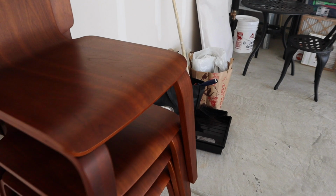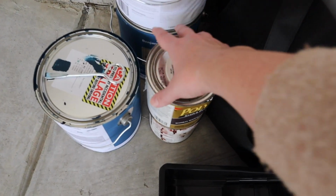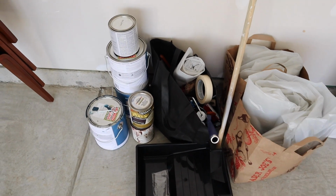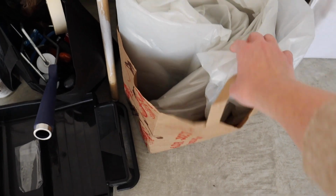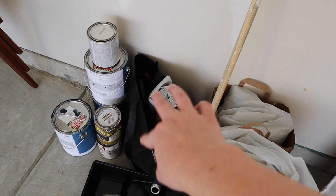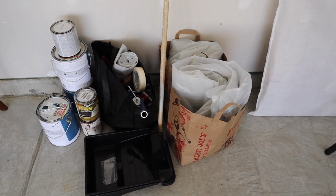Chairs are still here, but then over here we have the painting supplies all more together and organized. I found 2 tubs of stain here from an old project that we did that I don't think that we need anymore, but I will check with Christopher. But then we have all of the painting supplies here to kind of contain them. I put the tarps into these little paper bags, so that'll just make it easier to make sure that they don't go all over the place again. I haven't touched this bag organization-wise, so I'm not really sure what's in there, but at least all the painting supplies are in one place now.